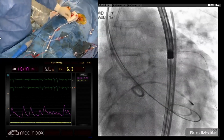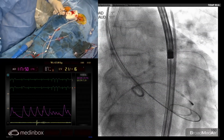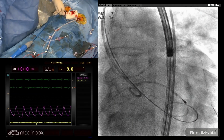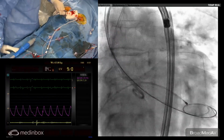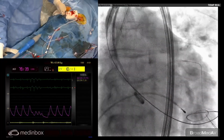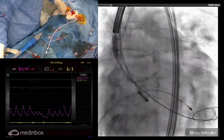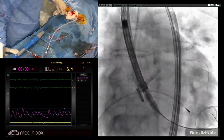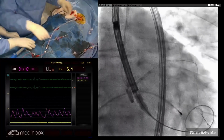Okay. Let's go to the other side. Vamos a usar 120 y después cuando yo te diga. Okay. Now we are trying not to move too much all the other catheters.